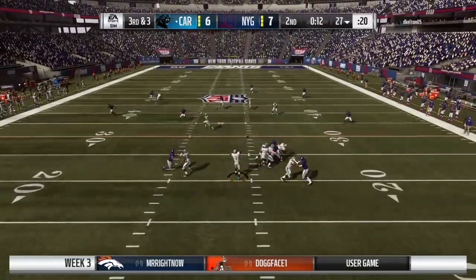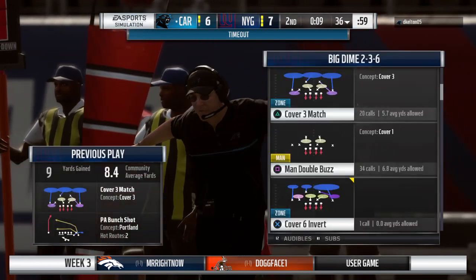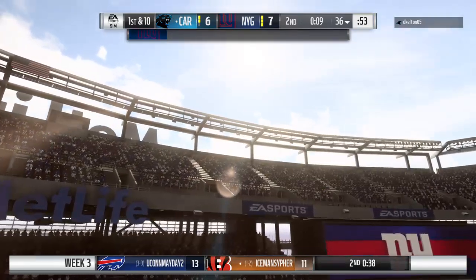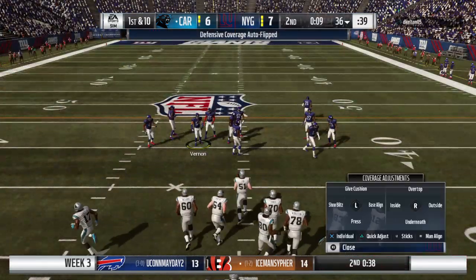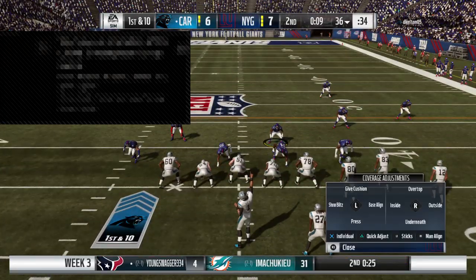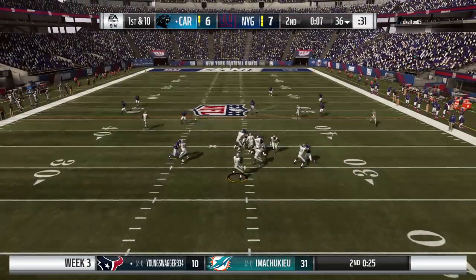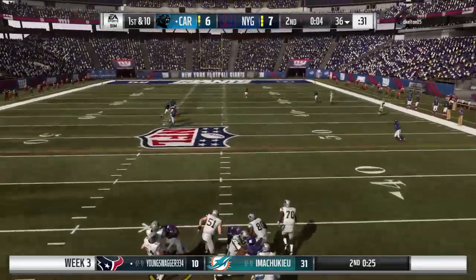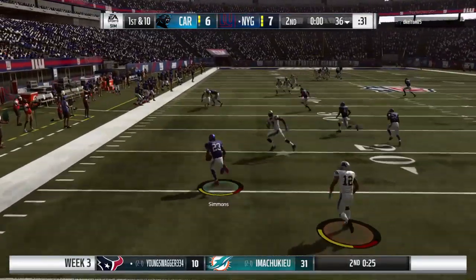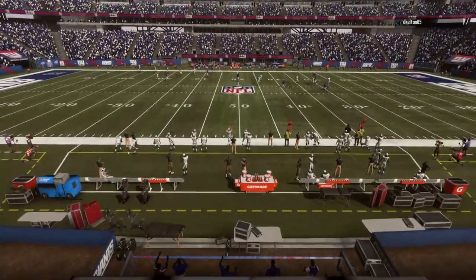Now Newton. Oh, look at Thomas wide open. And he's able to get the first before he's taken down at the 36. Now a timeout taken. Perhaps a chance for one more quick play and then another timeout if they hurry. We'll see. So from the 36 now, 1st and 10. On 1st down, Newton. Looking deep downfield. And this is going to be intercepted. Picked off inside the 10. And he is going to get this one back to the 20-yard line.